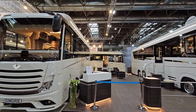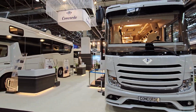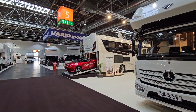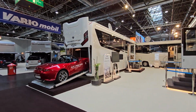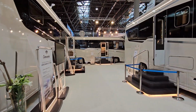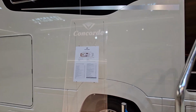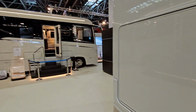Now, what it actually looks like inside very much depends on what is ordered. Everything you see here is built to order, so you can have more or less what you want. What you see here are largely just suggestions. 576,000. Here we have a liner.